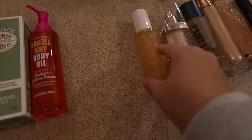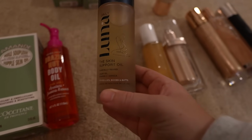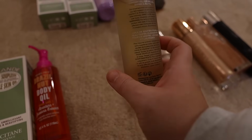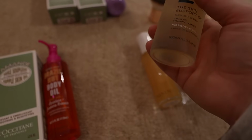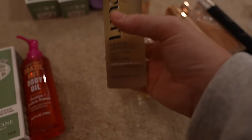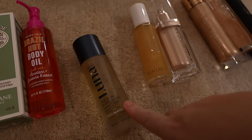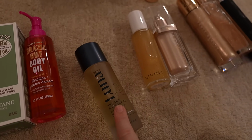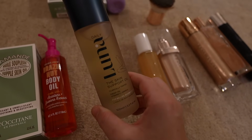And then I have this, the Skin Support Oil, from the brand Daily Luna, or Luna Daily, I forget. I don't know which one it is, but super cute name, same name as my daughter. But this says it's for bellies, boobs, and butts, and it's supposed to help with nourishing your skin, stretch marks, things like that. They sent me this in PR along with a few of their other products, and they actually sent me 2 of these. So I have one in my bathroom. I'm going to go ahead and declutter this one because this one is still brand new.